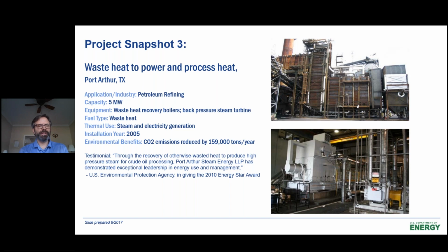It's a petroleum refining unit, 5 megawatts, using both waste heat recovery boilers and back pressure steam turbines, and provides both steam and electricity generation there. And a key benefit of this site was a significant reduction in emissions here. And we always show this one off as a real key example of how waste heat to power can not only help provide the power generation side of things, but then also provide the necessary steam or additional steam to help facilitate the process at this site.